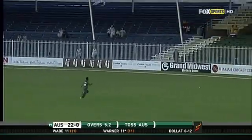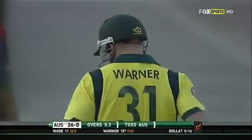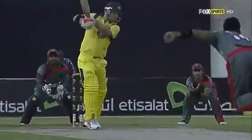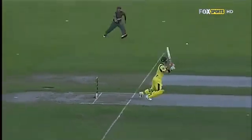And again through the offside, Warner, and this time no danger of it not making it to the ropes. Cracking square cut. Yeah, that was a better shot, and that's exactly what he had planned. Just reading that width outside the off stump and quickly onto that, and got it right as far as the placement also goes.